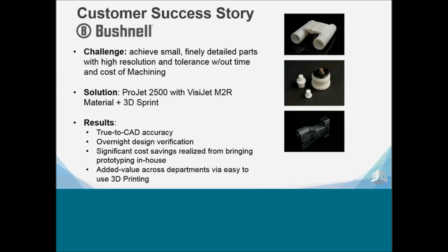They could print parts overnight, come in the next day, and start assembling them. But where they really saw it is in the savings when they brought prototyping from an external machining resource to printing internally. And this added value not just for the group doing the design on these parts, but throughout the business. And a quote from Jake, the R&D engineering manager of optics at Bushnell: "If we were to machine all these parts, the cost savings by printing them would have been realized long ago."